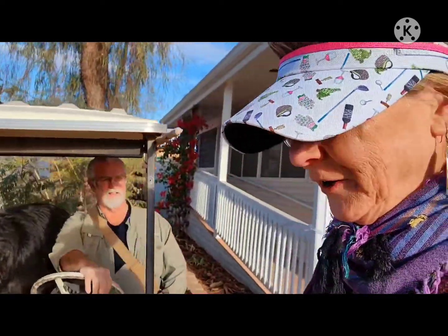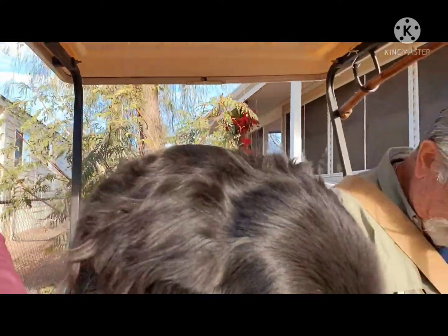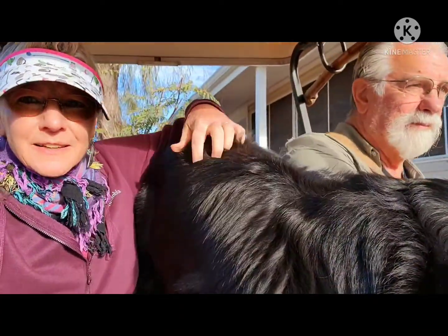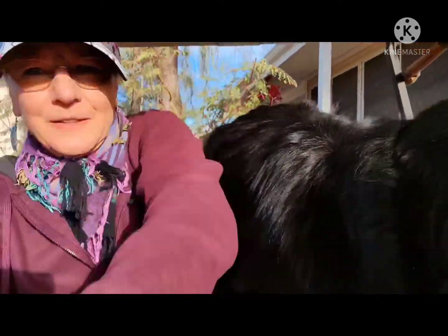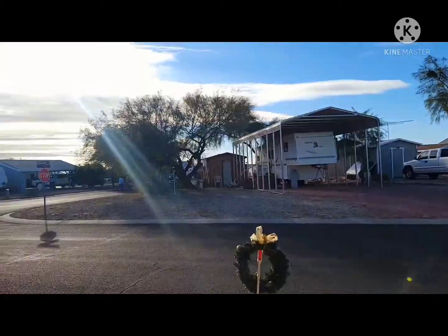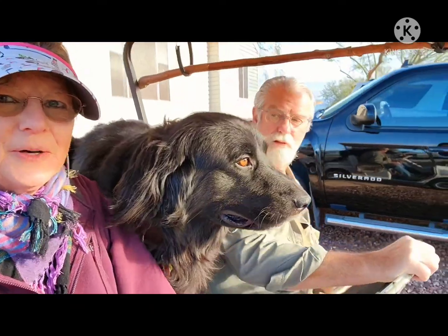Okay, here we are loading ourselves up in the scooter. Lucky's ready to go, I think. Are you, Lucky? Okay, we'll get this on the road again. All right, here we go.